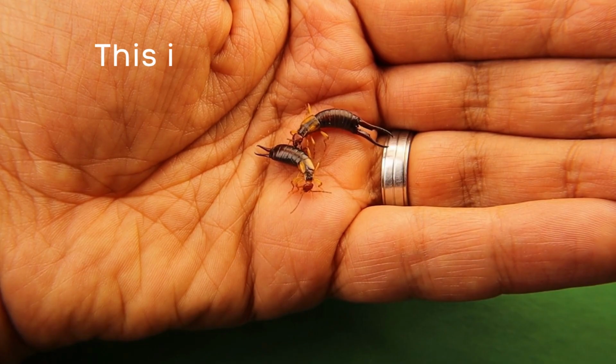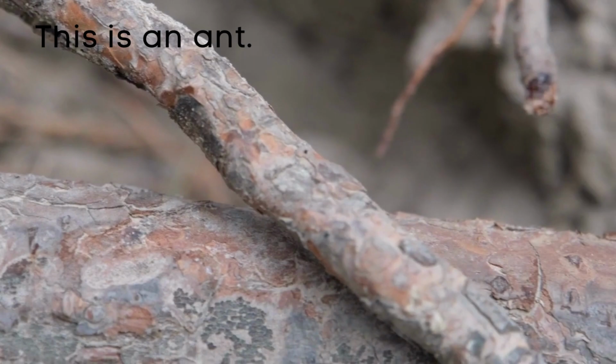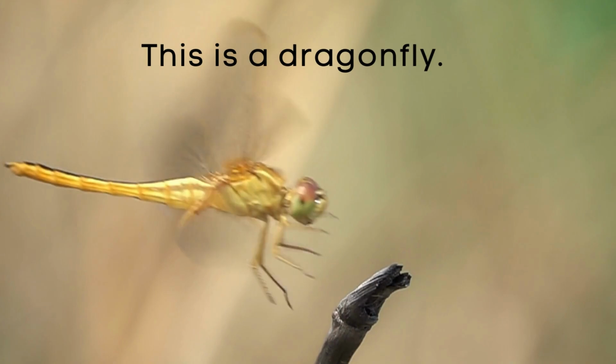This is an earwig. It has pincers to defend itself. This is an ant. It is strong and is a good lifter. This is a dragonfly. It can fly in all directions.